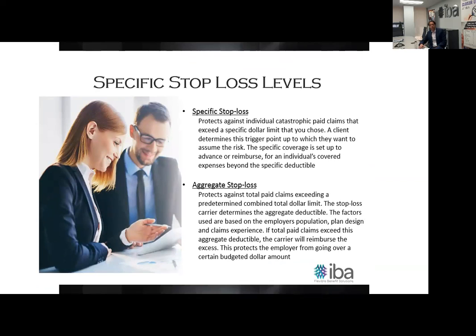So to get into a little bit about the different types of coverage, you'll hear the term spec or specific stop loss, and that's just what it is. It's specific to each individual member enrolled in the plan, and it's going to protect the employer up to a specific dollar limit or above that dollar limit with coverage.